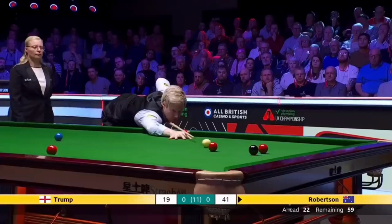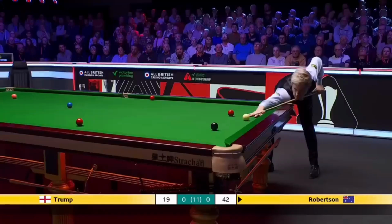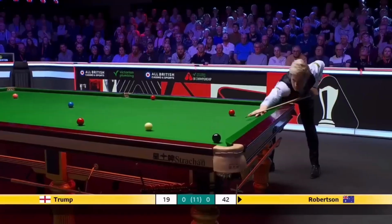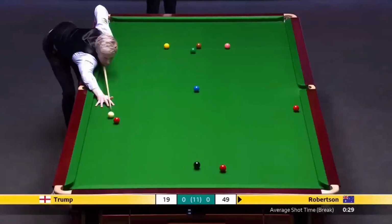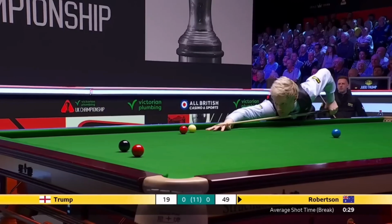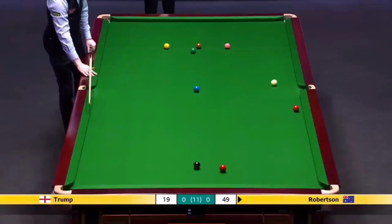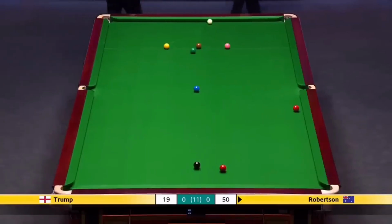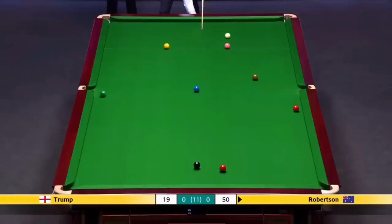But you walk around the table to see where to line it up. And I think that sort of thing was getting to Judd. But you can't see the pocket. Whoa, but he's right in the heart of it. 43. Doesn't look as though he's on a colour. Well, he's playing it with pace. He's trying to hit the brown into the green and knock them safe.